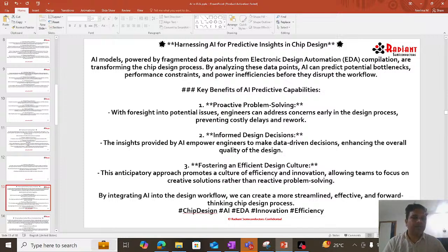AI models powered by fragmented data points from the electronic design automation compilation are transforming the chip design process. Right? By analyzing these data points, AI can predict potential bottlenecks, performance constraints, and power inefficiencies before they disrupt the workflow. Okay, so we can beforehand come to know what potential bottlenecks are there in our design, what performance constraint issues are there, what power inefficiencies are there in our workflow, right?